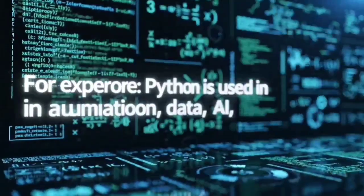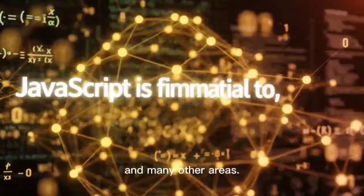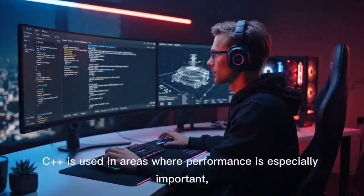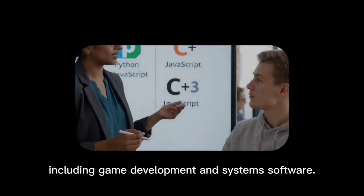Python is widely used in automation, data, AI, backend development, and many other areas. JavaScript is fundamental to modern web development. Java is widely used in enterprise software and Android development. C++ is used in areas where performance is especially important, including game development and systems software.